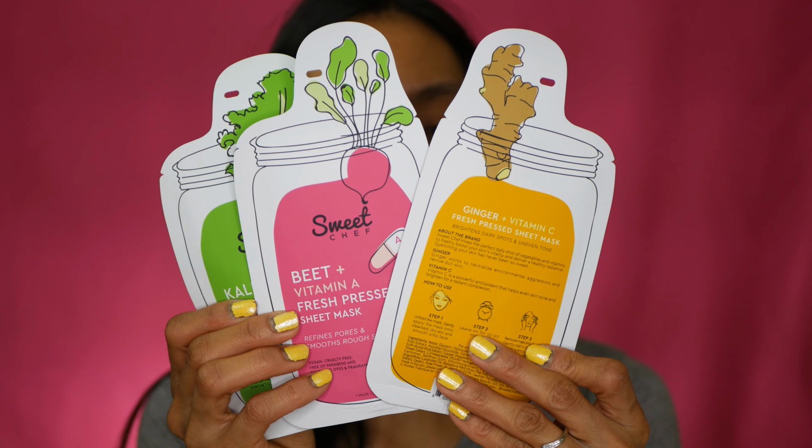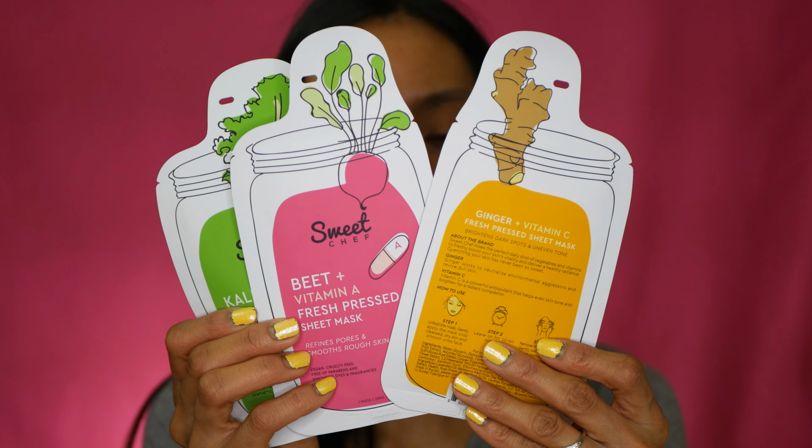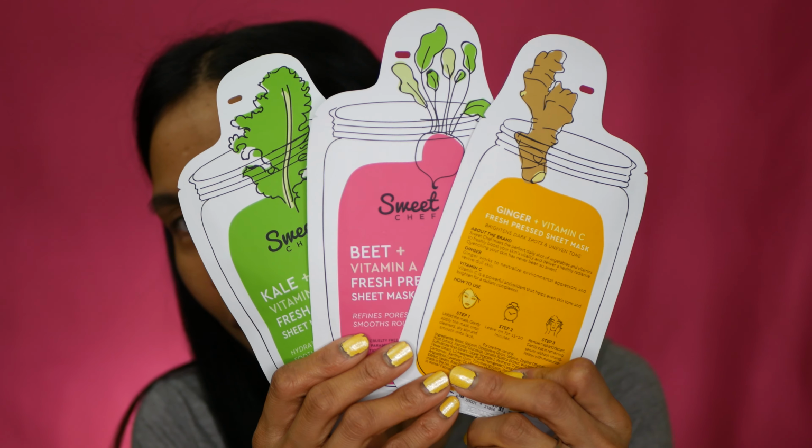So I'm going to go ahead and start with the first item that we have in this box. We got 3 masks. This is what the masks look like, guys. They have kale and beet plus vitamin E fresh sheet mask, and the third is ginger plus vitamin fresh sheet mask. They're really pretty masks, really pretty.